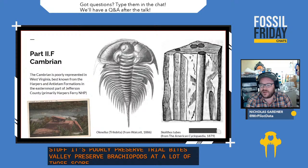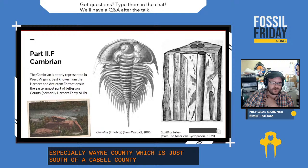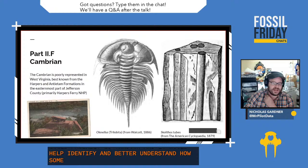Now, what's interesting is in the westernmost part of the state, as we get near Kentucky, especially in Wayne County, which is just south of Cabell County, where Marshall University is located, they're doing a lot of fossil fuel exploration, and they're pulling out a decent number of microfossils and nanofossils, which, if that information could ever be pushed on to scientific experts, they could probably go through it and it would help identify and better understand how some of these layers relate to each other.